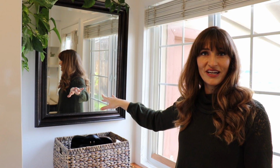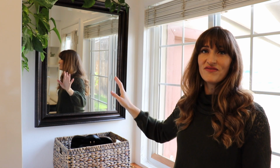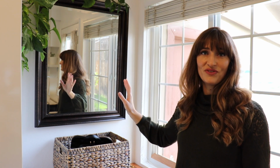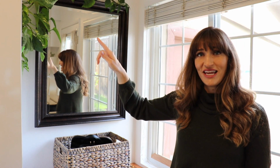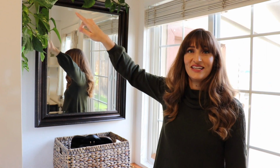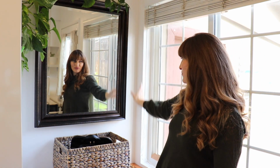And we've hung a mirror here to reflect more light throughout the kitchen. And I love this because it makes the kitchen feel a lot larger. Also, my plant has really taken off, so I thought it would be fun to have my plant crawl up over the mirror and hopefully down again one day, because I am just loving real plants at this point in my life.